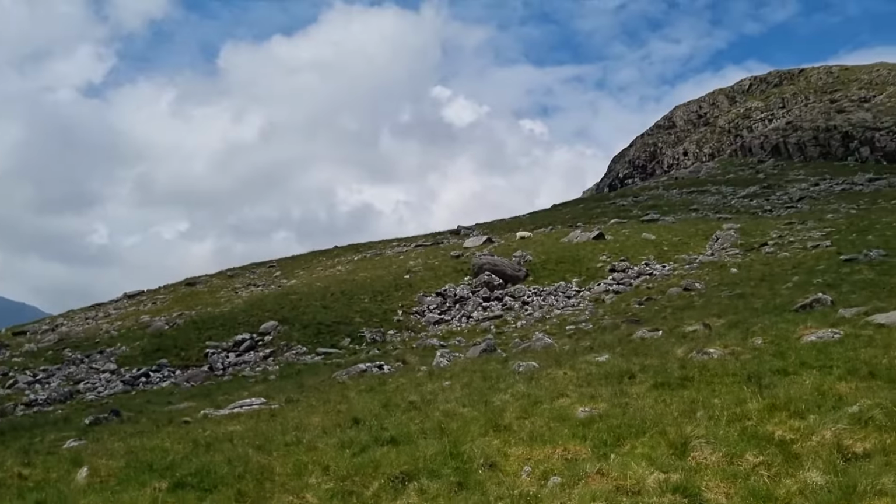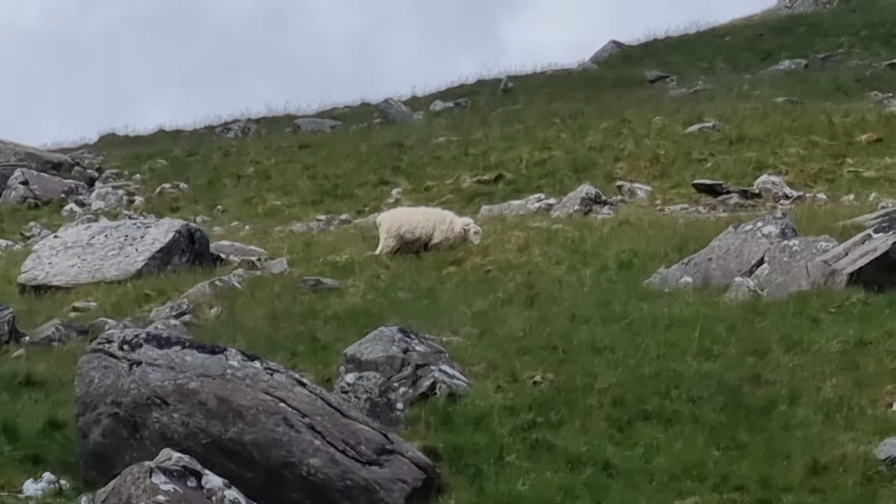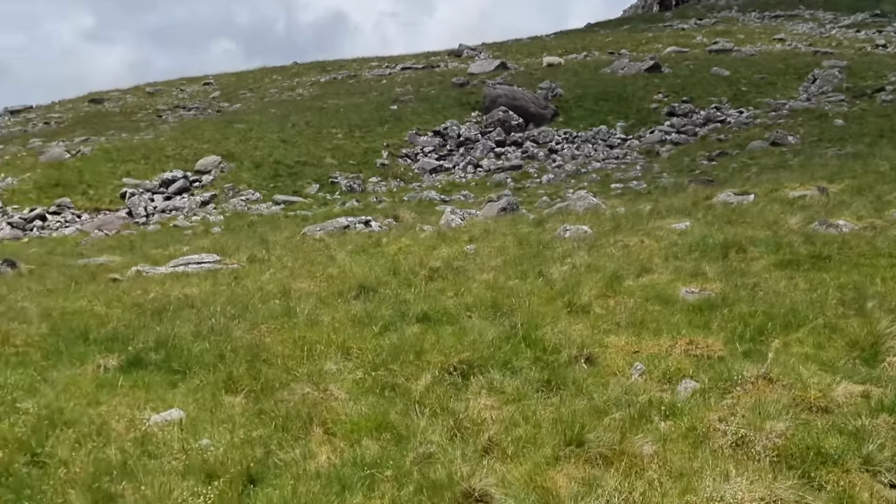Here's a little news for you, a bit of dad jokey stuff. See that sheep? Did you know the sheep in Snowdon are genetically modified? Wonky legs on each side of their body so that they don't roll down the hill.